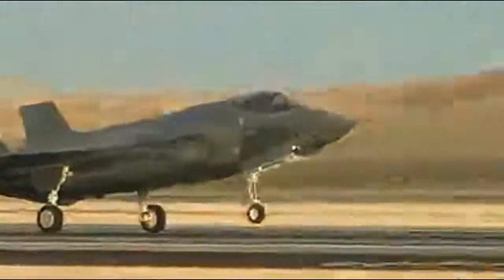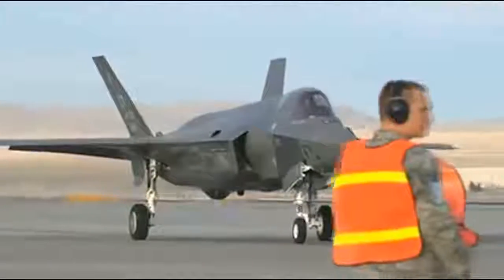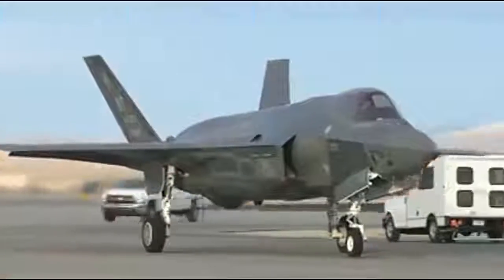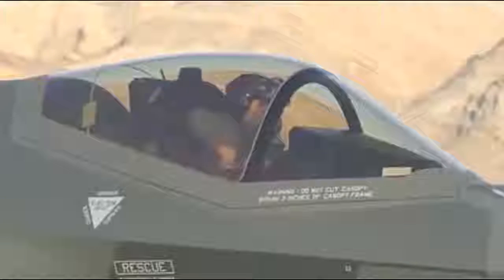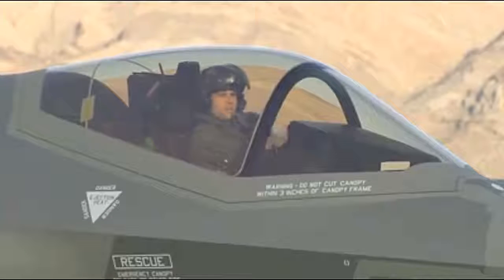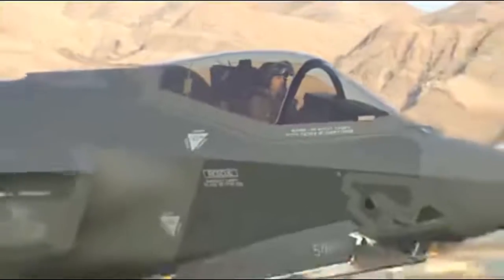Previous test data and observers have confirmed the F-35 identified and targeted the drone with its mission system sensors, passed the target track information to the missile, enabled the pilot to verify targeting information using the high off-boresight capability of the helmet-mounted display and launched the AIM-9X from the aircraft to engage the target drone, a statement from the Pentagon's Joint Strike Fighter Program Office said.